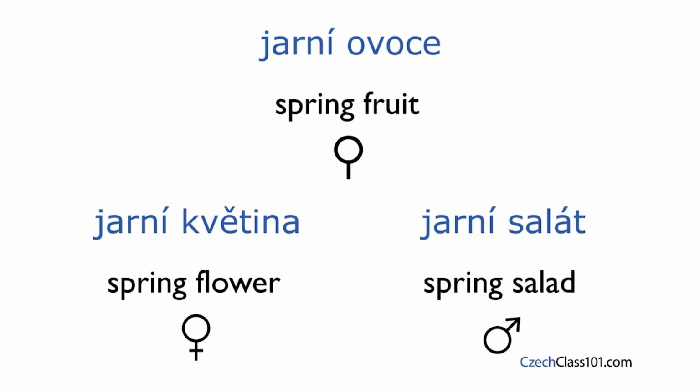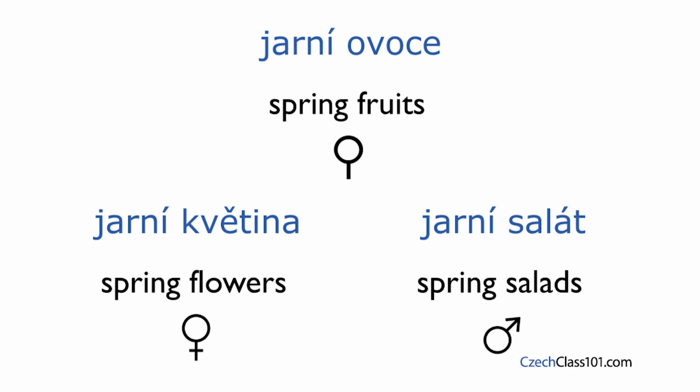Examples are as follows. Salad is a masculine noun in Czech, so spring salad is jarní salát. A feminine noun is flower. Jarní květina is spring flower. Now fruit is a neuter noun in Czech, so spring fruit is jarní ovoce. All the forms in plural are also the same. Jarní.